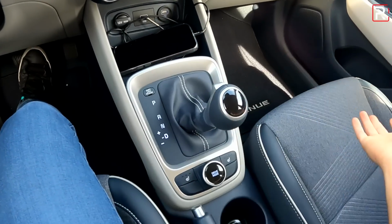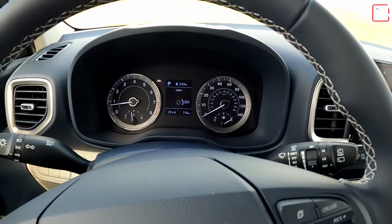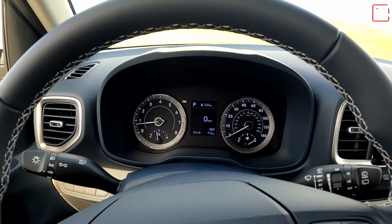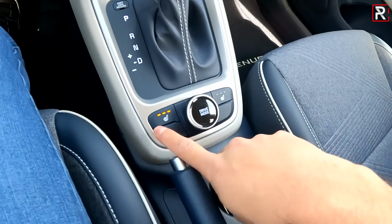This controls the IVT transmission, CVT. It's a very traditional look. You have a drive mode selector here that cycles between normal, sport, and snow. Snow mode is just going to adjust the traction control and the transmission programming and throttle response. There's no all-wheel drive, like I said, and then earlier I said 3-level heated seats, which is nice.